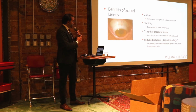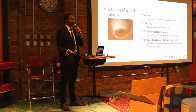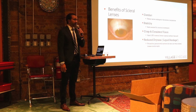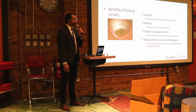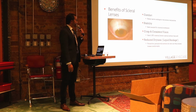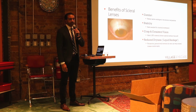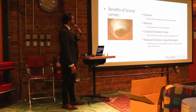So I mentioned a few of these benefits already, but number one, comfort. Scleral lenses are the only lenses that don't touch the cornea. Every other lens in the world makes contact with the cornea in some capacity. The cornea is obviously more sensitive than the conjunctiva and the sclera, and when the entire scleral lens is resting on that scleral tissue, the patients are not as sensitive. So comfort is greatly increased.